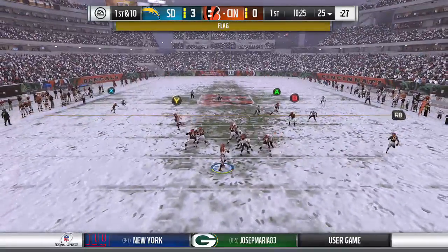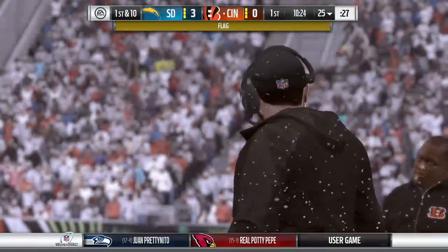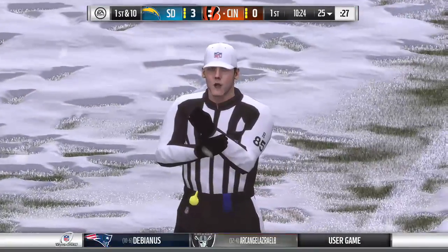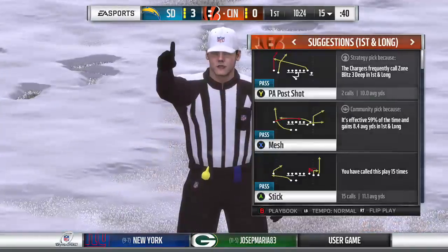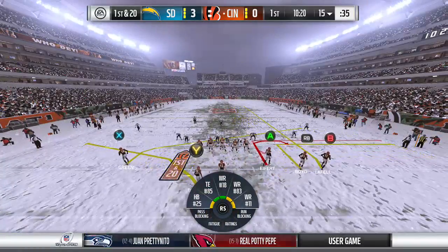Now Dalton with a 1st and 10. And over the middle, it's LaFell. Holding, offense. So oftentimes you see defensive holding. Here it's offensive holding for the flag.